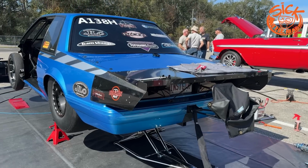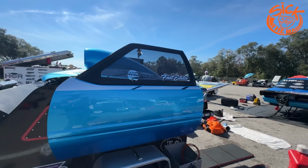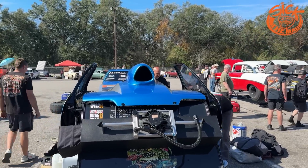But that's why I got through the towel on the rocker arms. I bit off a lot here. There's too much action going on here and not enough time to do it. So I got to make sacrifices. But all in all, yeah, couldn't be happier.